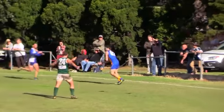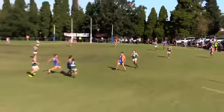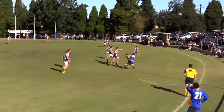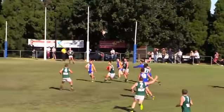Got a couple of options further afield. One of them's Driscoll, who decides to go back with the hand pass. And now a long ball up to in between the wing and half-back. Emery's the first to get it there for Greensborough. He banged it straight back in from where it came from.